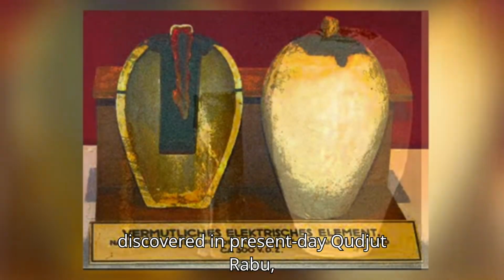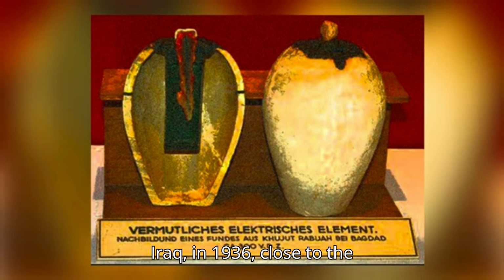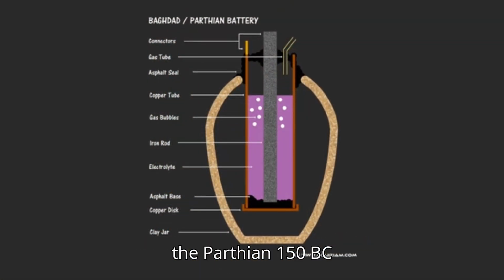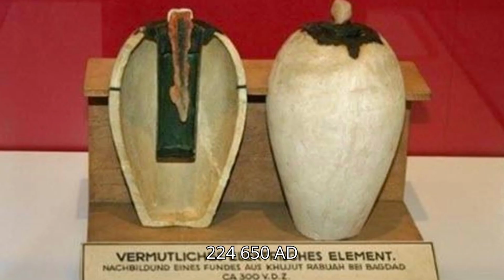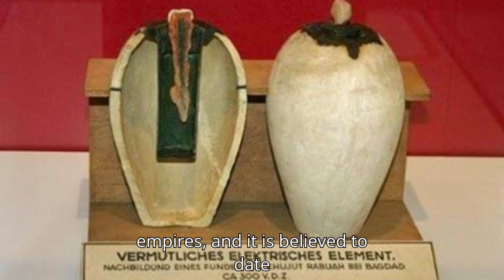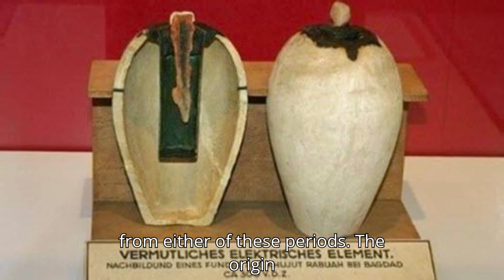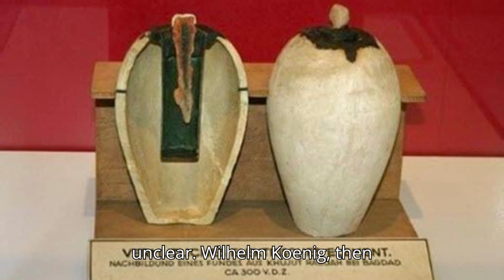It was discovered in present-day Qujut Rabu, Iraq, in 1936, close to the ancient city of Ctesiphon, the capital of the Parthian (150 BC-223 AD) and Sasanian (224-650 AD) empires, and it is believed to date from either of these periods. The origin and purpose of the 3 pieces remain unclear.